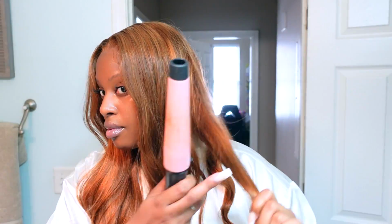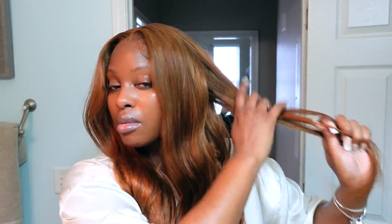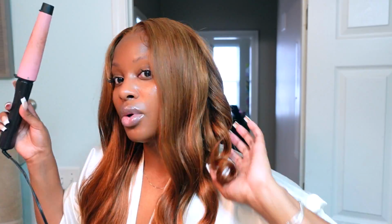I absolutely love this color on me. It's so pretty. It just goes so nicely with my skin tone. I've been wanting to go ginger or go like the cinnamon auburn color for so long. So I was super excited when UNice reached out to me to partner in this video. I'm just gonna finish curling my hair, let you guys watch me, and then we will get into the makeup.